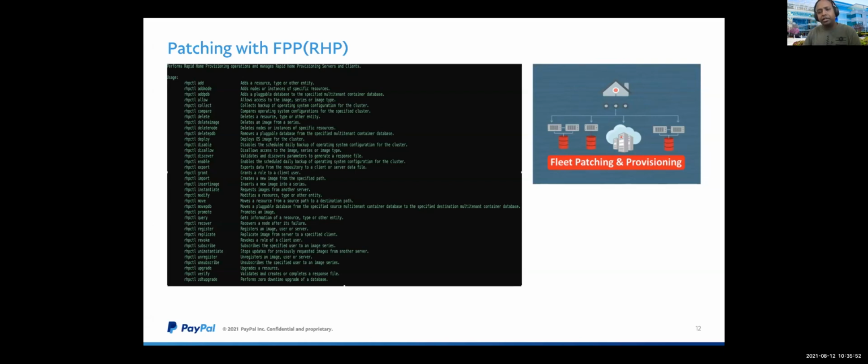So the biggest selling point here is that it is central. It has the gold image repository, and it is aware of Oracle products, right? If you take any other product, or if you develop your own product, it probably doesn't know what is grid, what is Oracle DBMS, what is GoldenGate. Things like that are not known to external products. But this being an Oracle product, it is aware of all those products.